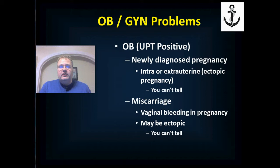In addition, if there's any vaginal bleeding at all, they may be miscarrying. That is, the pregnancy that's inside the uterus may be aborting, and that's what's causing the pain, the cramping, and the bleeding. But it could also be an ectopic pregnancy. And the problem with ectopic pregnancies is, depending on where they implant, and it's typically inside the fallopian tube, as they grow and they get a good blood supply, when they rupture, the woman can bleed to death.